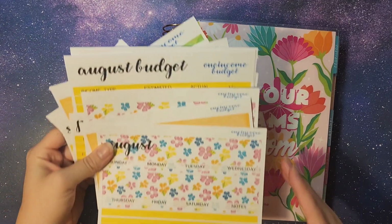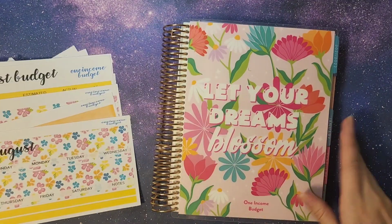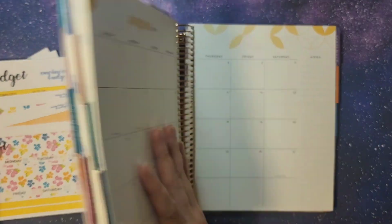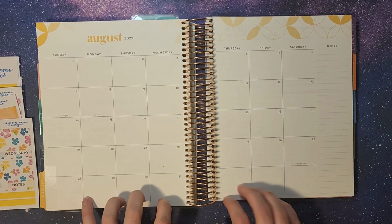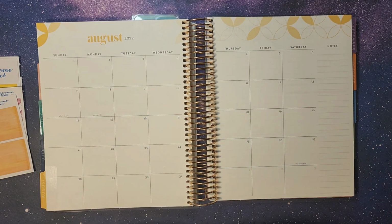So we are using all of my stickers from my Etsy shop. This is our August budget kit here. So we're gonna flip right on over and start setting this up. August was a yellow theme for the Erin Condren planner. I am in a 7x9 monthly planner. So we're gonna go ahead and lay down our monthly view.